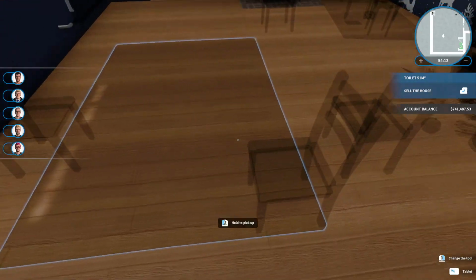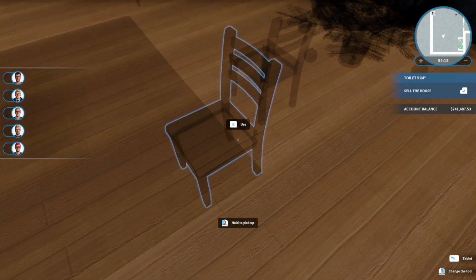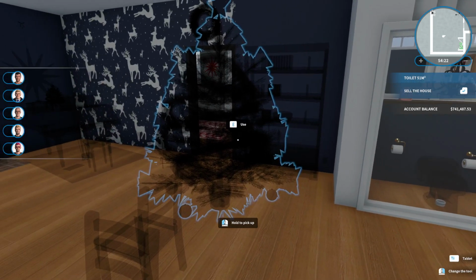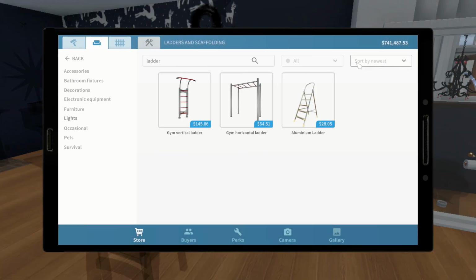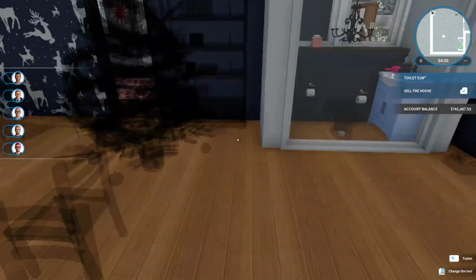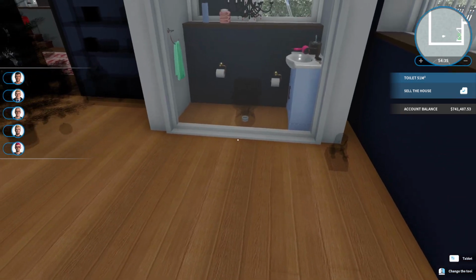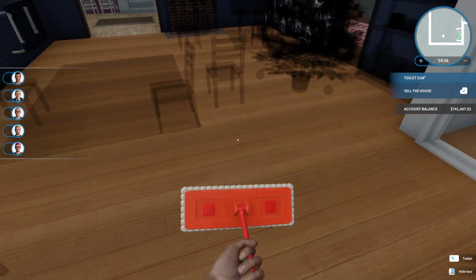Now, why is the toilet still not showing up? What do you mean? It's because you're in building mode. No, usually when you're done with something, it's good then. Oh. Because you have your tablet up still? Switch your thing. No, usually when you finish something, then change your tool and everything comes back. Change your tool. And then go back to.